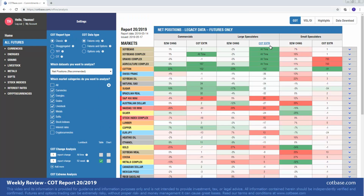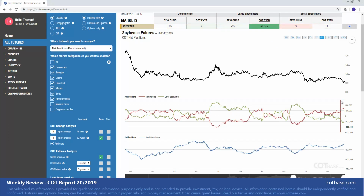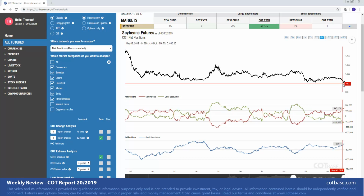So let's move on and have a look at large speculator COT extreme and open soybeans, because we have an all-time extreme over there. And you can see that we have this extreme. Well, it says all-time in large speculators, but you can also see commercials at their all times as well. Well, I would say the picture is pretty obvious. If you look at the market itself, we are at rock bottom, and we have this huge bullish COT extreme suggesting a major shift in the trend.